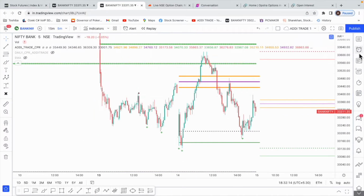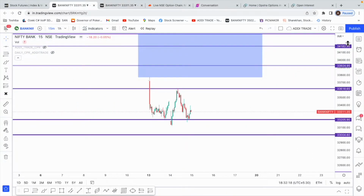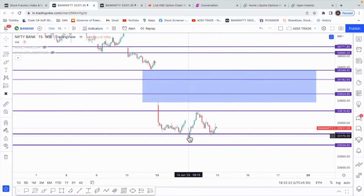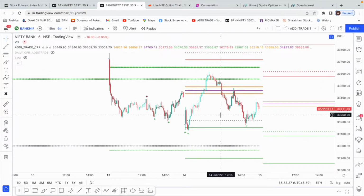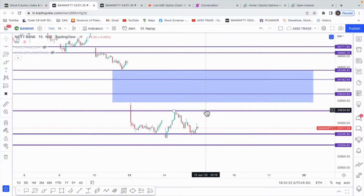Now coming to the levels for tomorrow, this is our regular 15-minute chart where we have our support and resistance marked based on the trend line. There are two charts that I use during my intraday trading. One is the CPR chart, and one is the chart where I have marked the support and resistance.